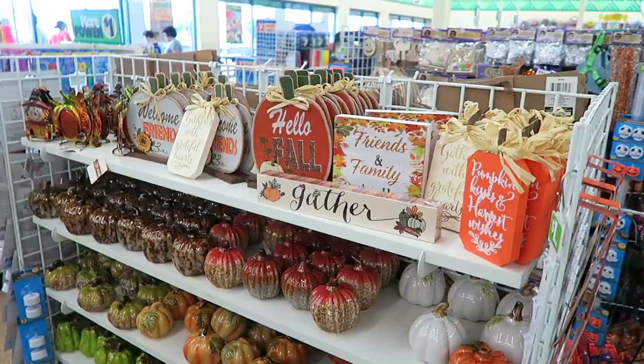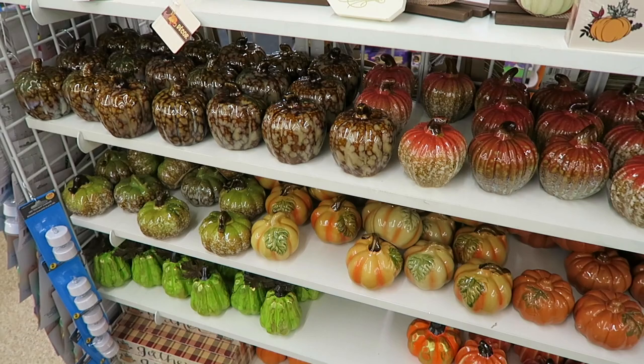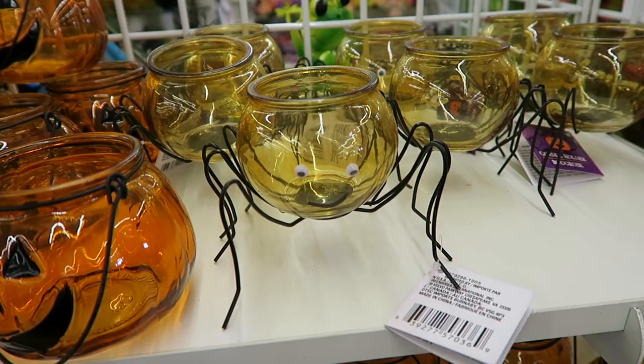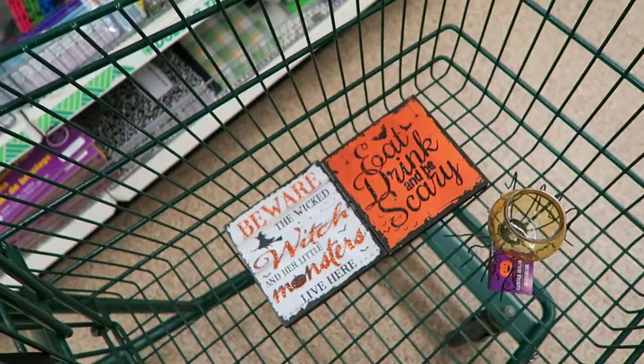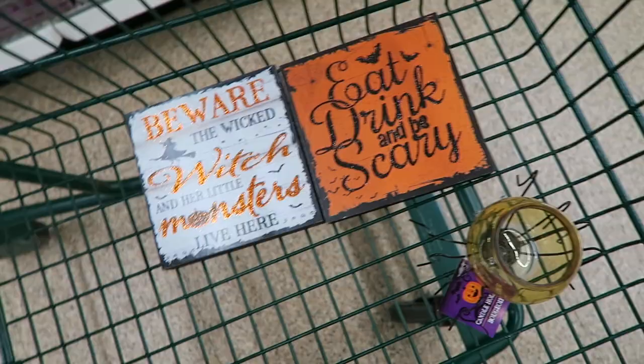I'm pretty sure I showed you guys all of this stuff in one of my last vlogs. I'll swiftly pan through in case you guys missed that one. So they just have a bunch more pumpkins. I did decide to pick up one of these cute little spiders right here, and then I'm getting each of those sparkly signs over there. I'll show you guys. This is what I'm getting so far. We've only just looked at the fall and the Halloween stuff, so I'm getting one of each of these signs, and then also one of the little spiders, and then my mom is getting one of these signs as well.